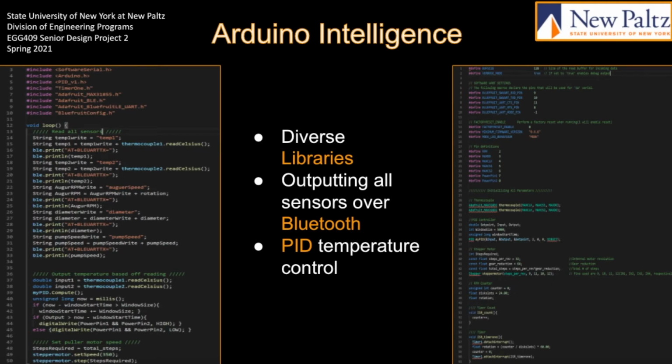Utilizing the diverse libraries from its ecosystem, we are able to have complete control over the entire project pipeline. Each sensor provides feedback that we can then use to tweak how the plastic behaves from end to end. A great example of this is the PID temperature control. In conjunction with the K-type thermocouples, the Arduino can intelligently and gently bring the heater bands to a desired temperature and maintain equilibrium. Additionally, using a Bluetooth module, we are able to output all data over the air.